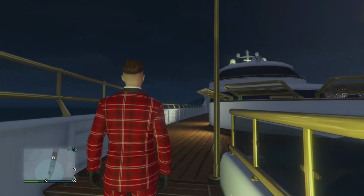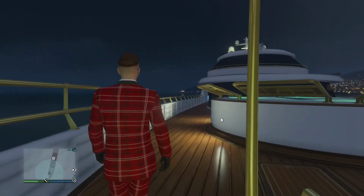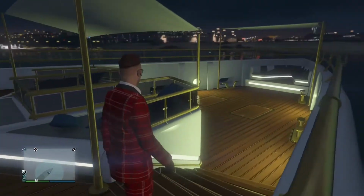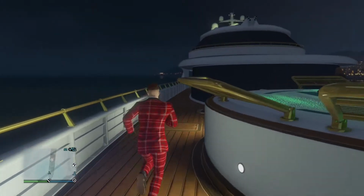If you're going to buy a yacht, wait till you get that sort of deal instead of paying nearly twice the amount I was going to pay. So yeah, this is the front of the yacht. It's pretty nice, if I'm being honest.